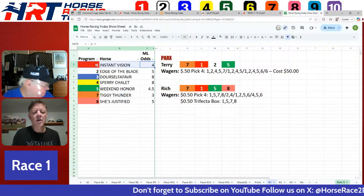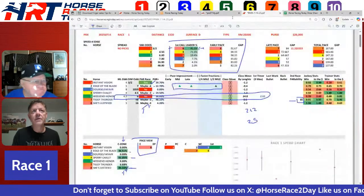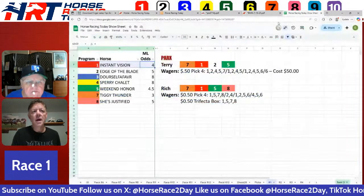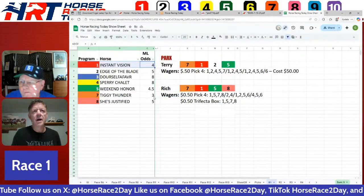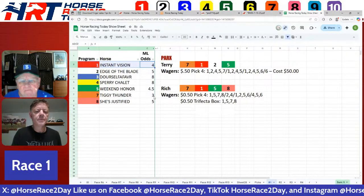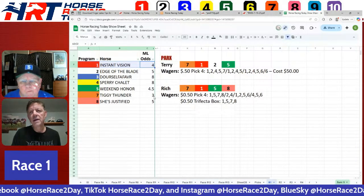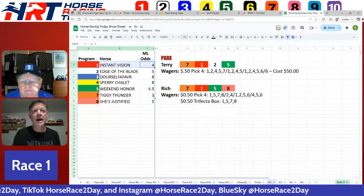Instant Vision is our simulation favorite. As we pointed out, the only yes horse in the field. Two things going for it right there. Number 5, Weekend Honor, I mentioned that's your first-time starter versus a bunch of no's and maybes, except for the 1 horse and the 7 horse with the second race par ability. You got to have them.